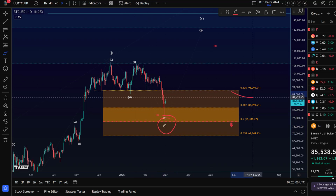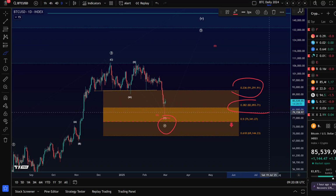The 23.6 fib level is for a very shallow wave 4, a very weak wave 4. The 38.2 retracement is for a very healthy wave 4, the ideal target. Statistically speaking, most wave 4s would complete in this area. 50% retracement is rather deep. Normally, I don't want a wave 4 to go below that level. In an impulse, it must not go below that level.